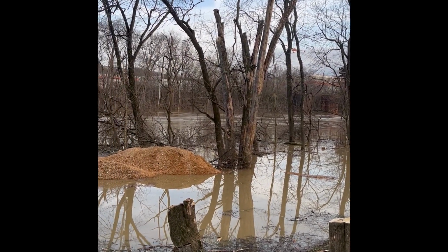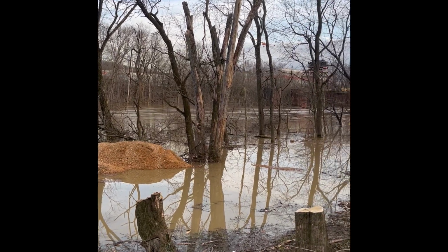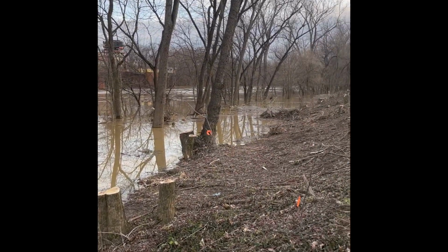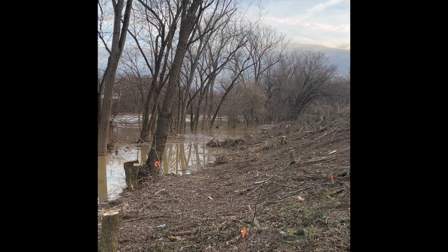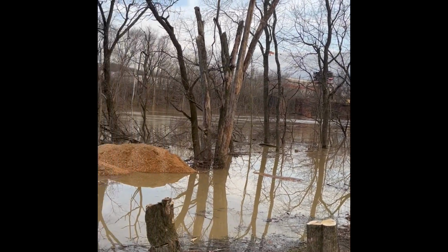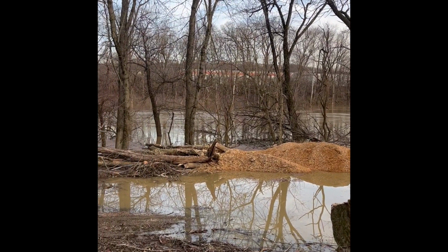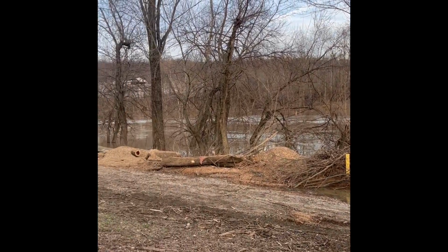We've had heavy snow melt, followed by some rain and thunderstorms. So that brought the river up. The Ohio River is probably around 40-something feet up, so this is what happens when the river gets up. But what's new here is all the cut trees, as you can see.